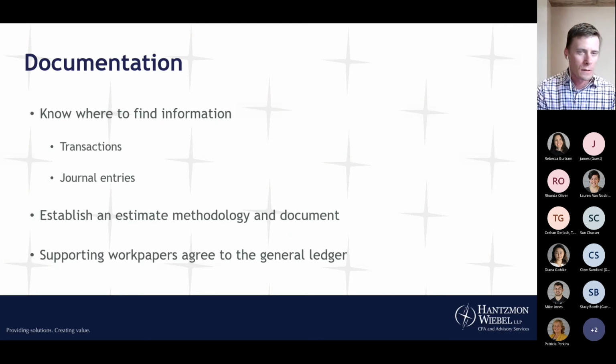It always creates delays when we get work papers that either don't agree to another work paper or to the general ledger itself, because then we would have to send it back and let you know why we're sending it back, and then you make the correction. And so it just creates delays when we could be moving forward. So try to double check to make sure that whatever work papers you're providing does agree to and does support whatever is on the general ledger.